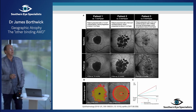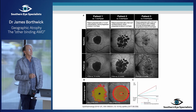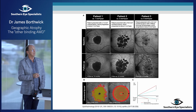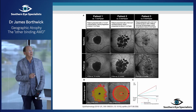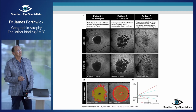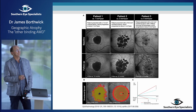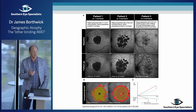So this is again looking at growth. This is a patient with a unifocal lesion with the area banded, and its progression in this eye was about 1 square millimetre per year. When you get to this multifocal lesion, in follow-up it's about 2 square millimetres per year. And then I was talking to you about this group with the trickling phenotype. Then the progression is about 5 square millimetres per year, which is pretty rapid.